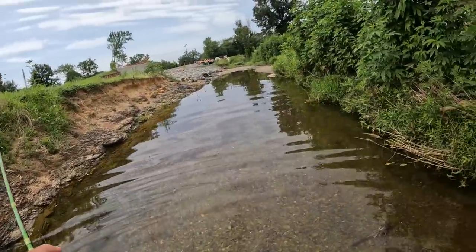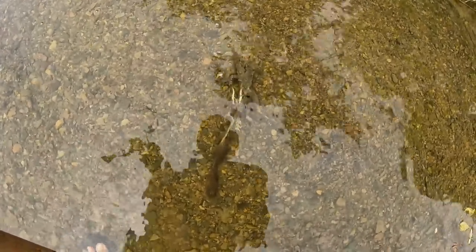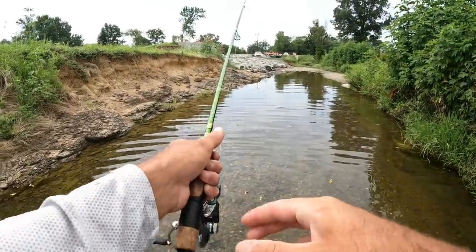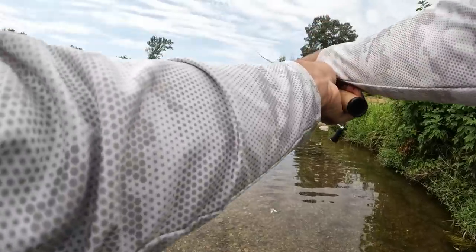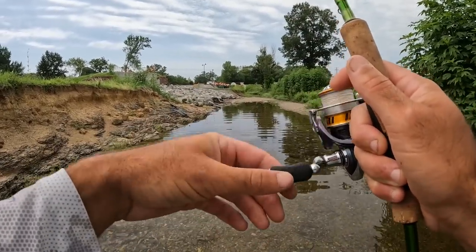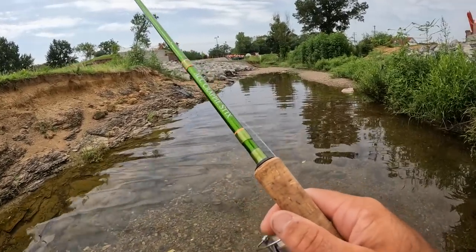Well, we've been in the creek for about 30 seconds. We already have our first interesting find. I don't wanna mess around with that, but that is a dead gray squirrel. And honestly, guys, I think that's the first gray squirrel that I've ever found dead in a creek. I don't know if he drowned or if he just got washed up in here or got eaten by a cat or what happened, but that's kind of weird.